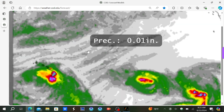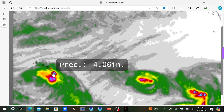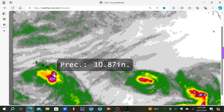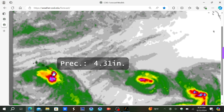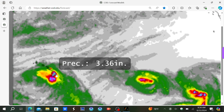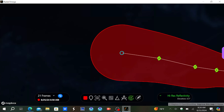And taking a look at the European model, it is even more aggressive, bringing 2 to 5 inches on the northwestern side of the island, but as much as 4 to 10 inches of rain on the southeastern side of the Big Island of Hawaii. Could be seeing isolated locations seeing up to a foot of rain from Hone on the Big Island of Hawaii. So make sure you're preparing for this dangerous flooding if you live on the Big Island of Hawaii from Hurricane Hone.